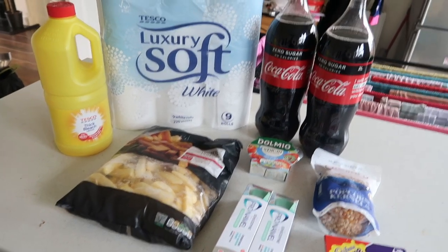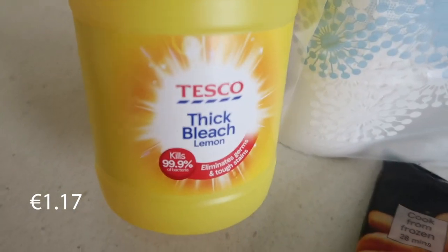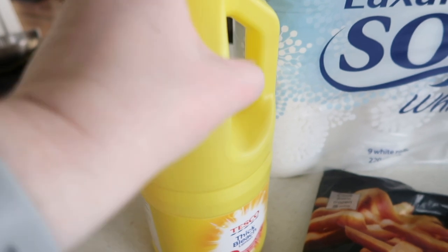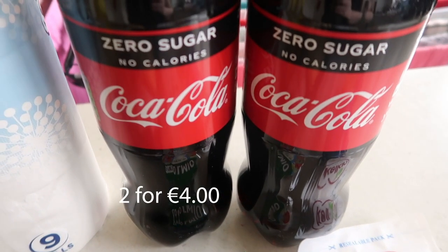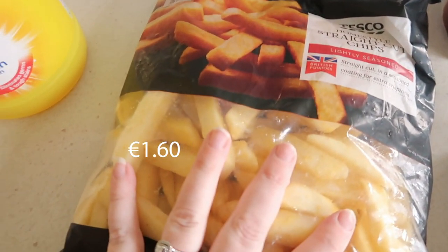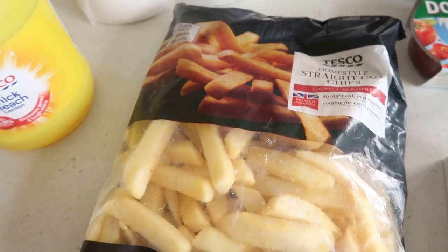So these few bits are from Tesco's. First up we have this bleach. I like to get the unscented one, but they didn't have any, so I just picked up the lemon one, and these are just for our toilets and drains. Then we have a 9-pack of toilet paper, 2 of Coke Zero, 2 liters each, and a pack of home style straight cut chips.